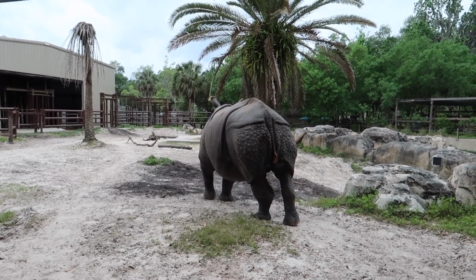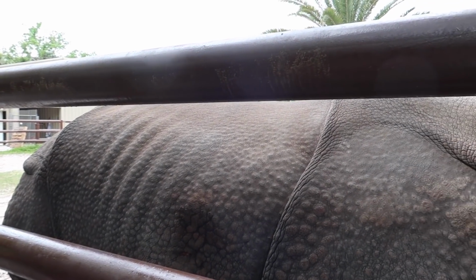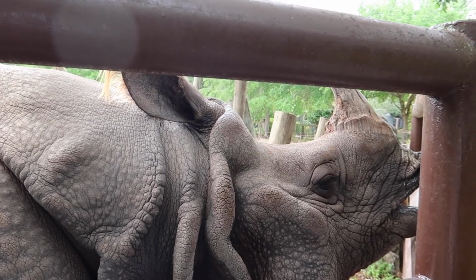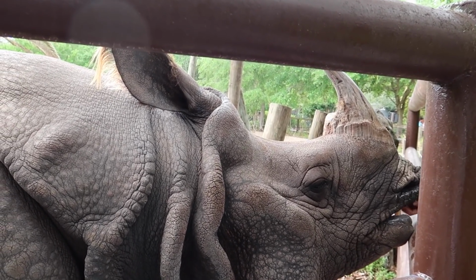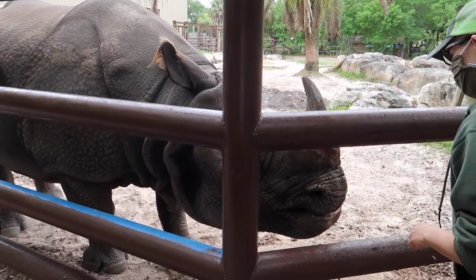How fast? 30 miles an hour. Pretty impressive. And the really cool thing about it is you really can't hear them run because of the soft squishy pads. You really only can hear them breathing. So when he's doing his zoomies and stuff, if we turn our backs and he comes running at us, we'll only hear his heavy breathing instead of his footsteps, which is pretty cool.